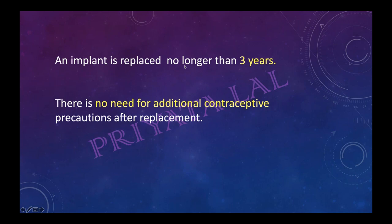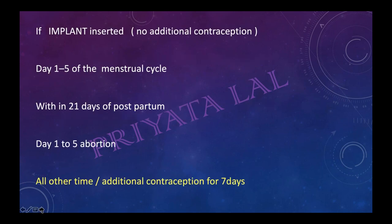Now, the implant is replaced every 3 years, and until 3 years, this patient is completely safe. No additional contraception is required. Then if the same table applies, like if it is inserted in the first 5 days of menstruation, first 5 days of abortion, or within 21 days of postpartum, then no additional contraception is required. But apart from this window, additional contraception has to be used for 7 days. Okay, you have to remember this, because you will get this in the questions as well.